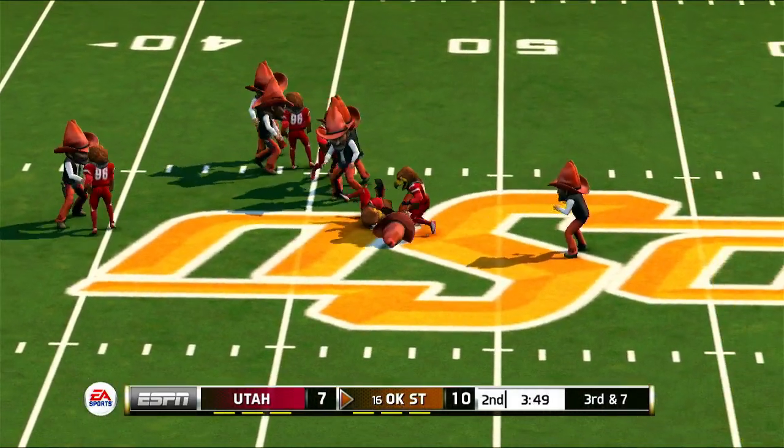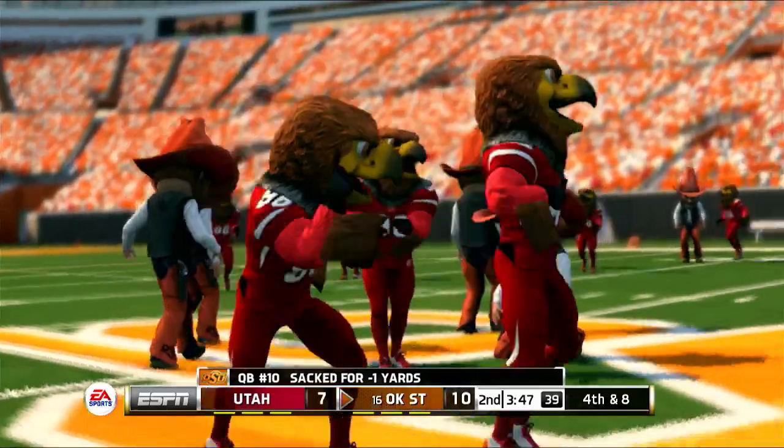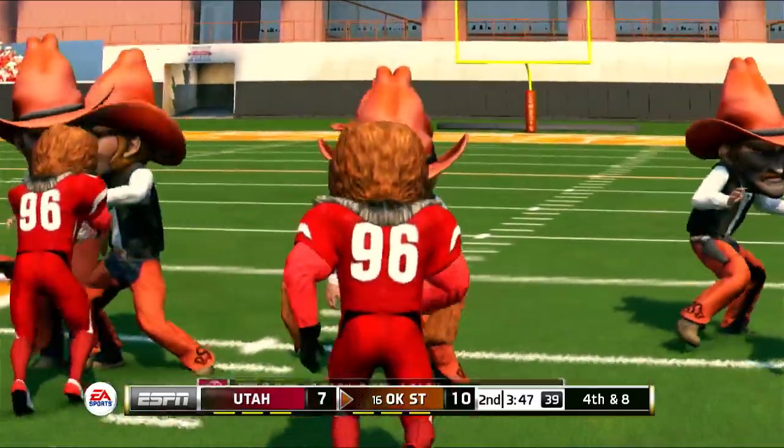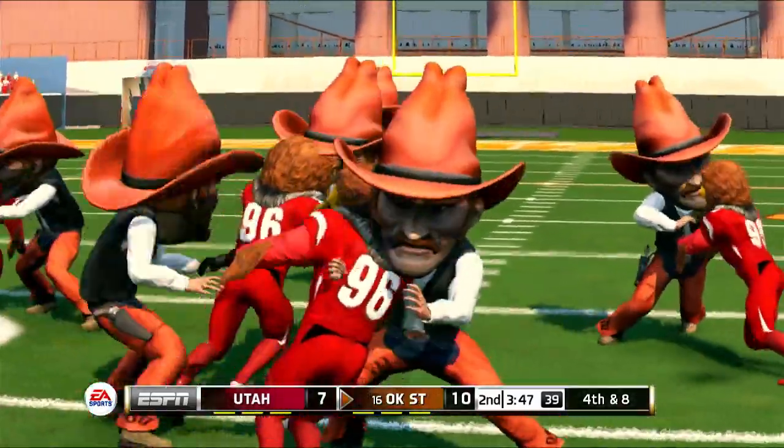Now he's scrambling, and he's going to be sacked. Absolutely perfect call by the defensive coordinator. He brought just the right amount of pressure from the right direction, and it seemed to confuse the offense.